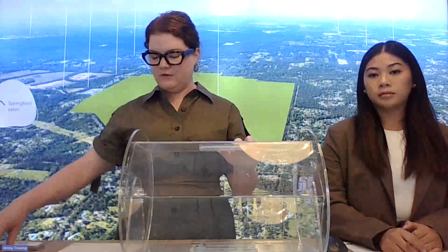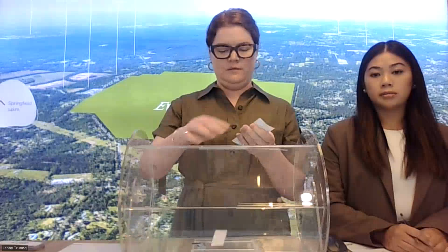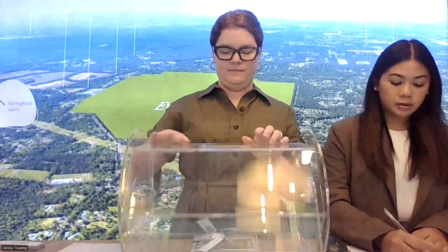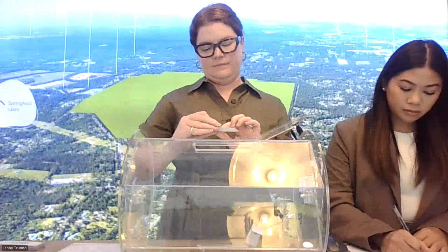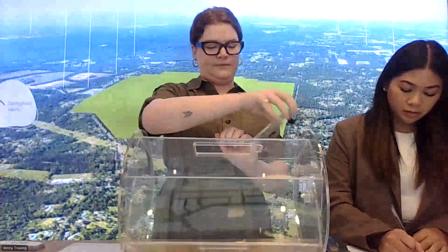As mentioned previously, per step two, item two of the purchasing terms and conditions, Mirvac has imposed a cap on investors in this release, and that number is four. 4923, 4434, 6675, 3481. 6675. 3481, 4923, and 4434.